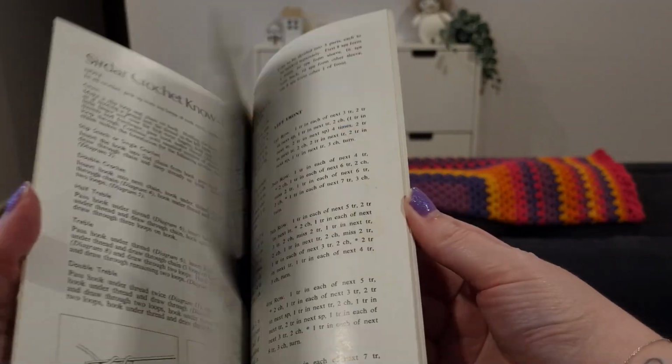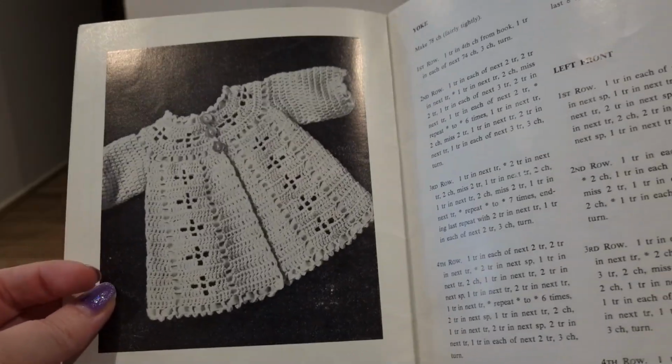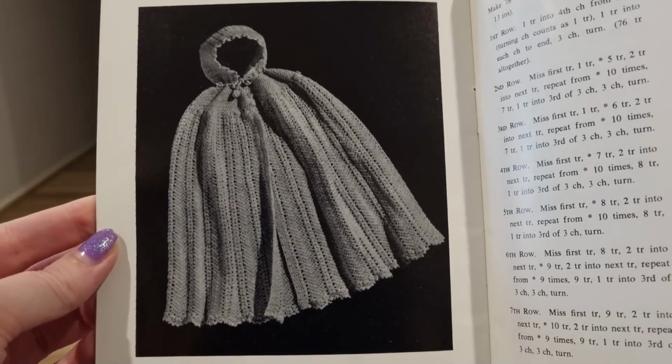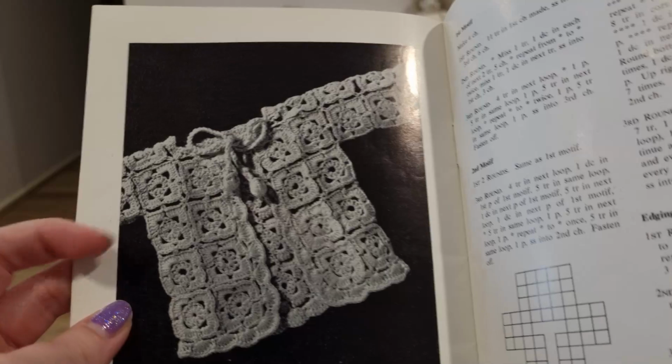It just has a lot of things that I normally make. Like, I would make this cute matinee coat. I thought this hooded coat was also very cute. Oh my god, this carrying cape was amazing. I was like, I need to make one of these. Also, I really like this motif.